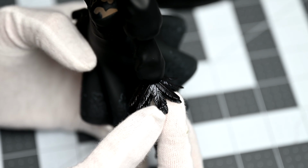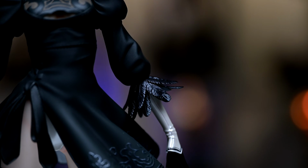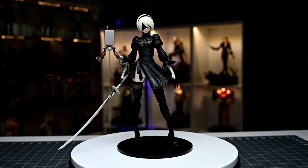Another low point on the figure are the feathers along her forearms, as they look ironically plasticky and shiny compared to the rest of this, well, basically plastic figure, right? But those are the lowest points of this figure. The rest is absolutely delightful. Which, let's start with the more noticeable stuff.